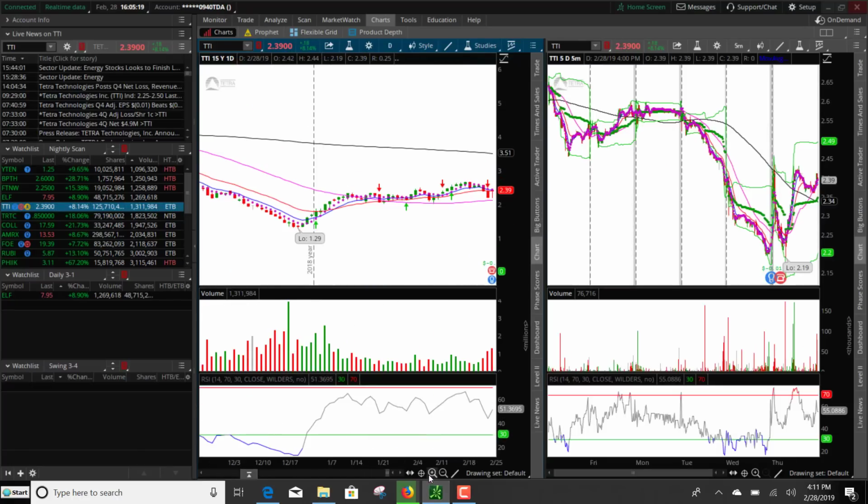Let's take a look at TTI. That is going to also be a no for me, just because it is trapped. The real body of this candlestick is trapped right between the 9 and 20.